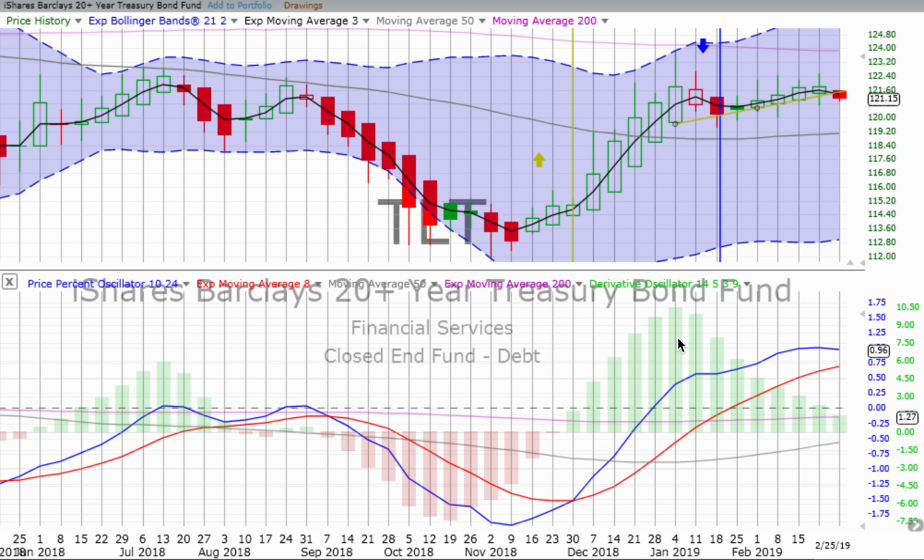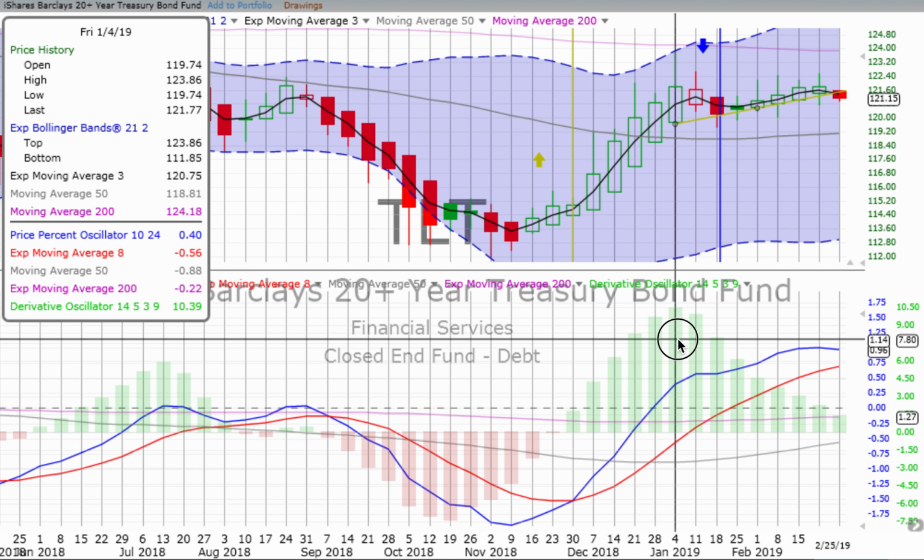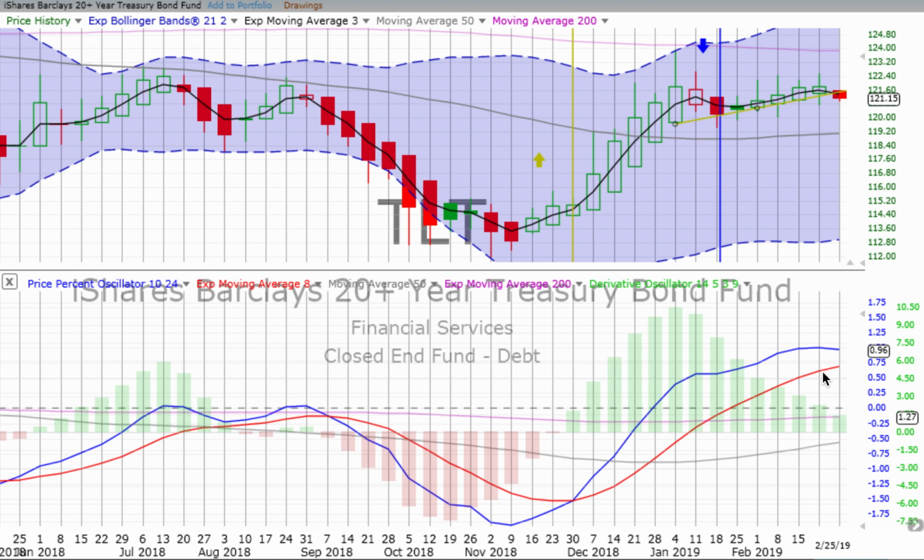That derivative oscillator topped out way back on the week ending the 4th of January, been going down since then. Derivative oscillator losing all that momentum. Price percent oscillator now actually headed down. Don't know that it'll cross over going down this week, but losing momentum.